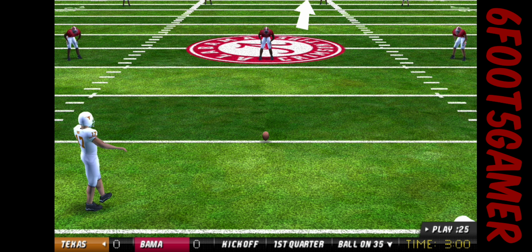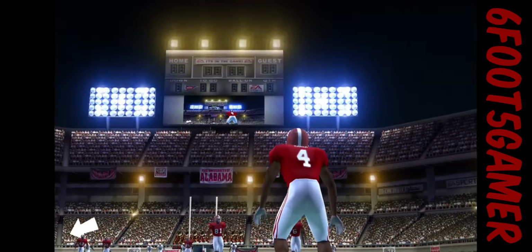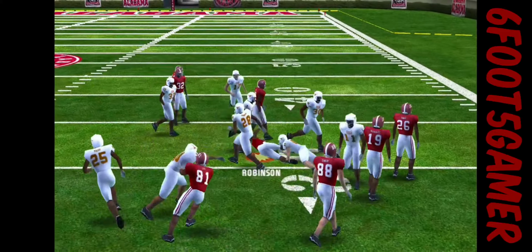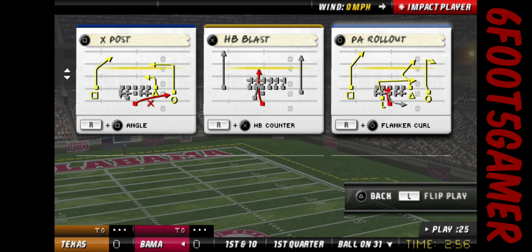We're ready to get this one underway as the teams are lined up for the opening kick. He sends it off. Robinson fields it at the 1. Now let's see what kind of success this offense can have as they come out onto the field for the first time today.